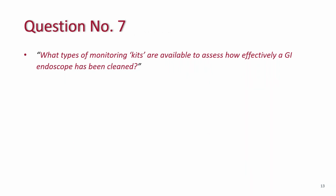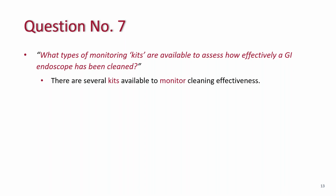Thank you, Ron. So now for question 7, we're going to move into an area that is very, very interesting. It's been brought up as a new area of confirming, and these are monitoring kits that are available to assess how effectively a GI endoscope has been cleaned. It's an area that has been available, but now I believe it's becoming part of the routine of endoscopy cleaning. Larry, can you embellish on this area for us, please?